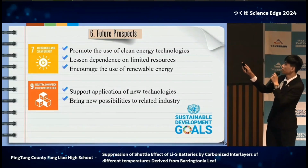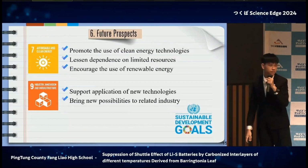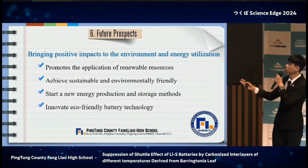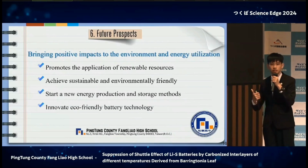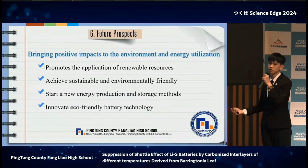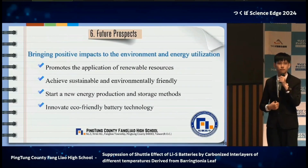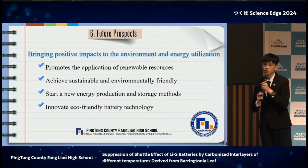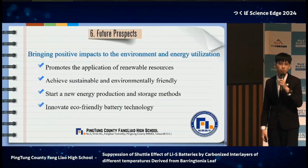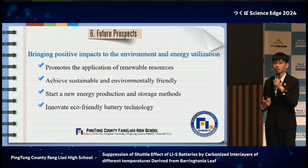supporting the application of new technologies, bringing new possibilities to related industry. This design of the research based on our local materials promotes the application of renewable resources, achieving sustainable and environmentally friendly energy production and storage methods. This not only advances eco-friendly technology, but also opens up new possibilities for the application of renewable resources. With technological advancement, these kinds of solutions obtained from local materials will become an important part of future development, bringing positive impact to the environment and energy utilization.